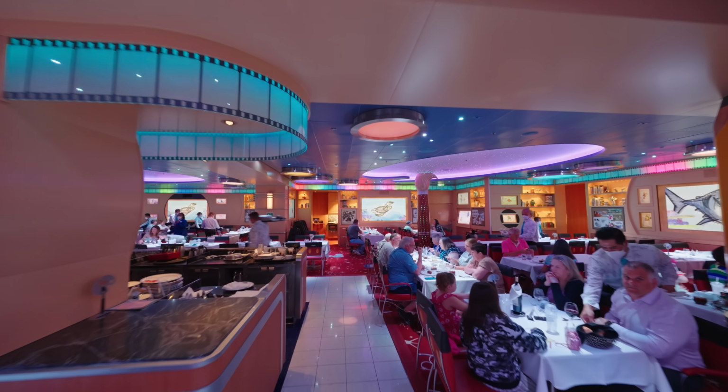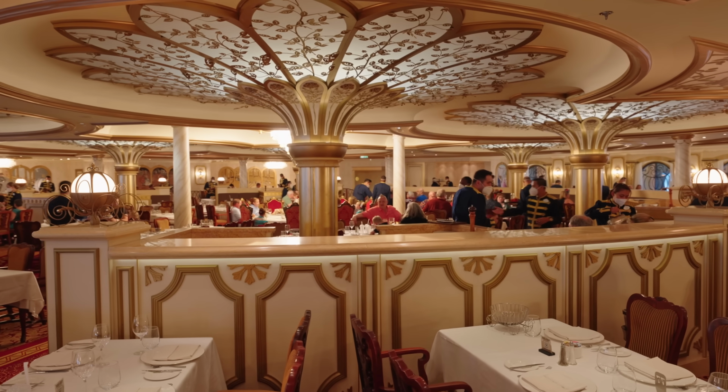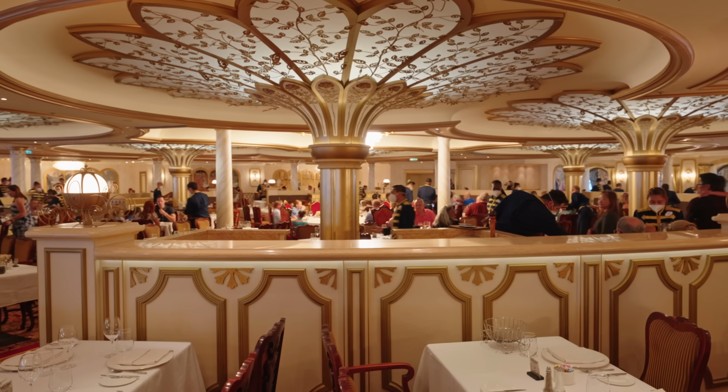You choose your seating when you book your cruise, and it is first come, first served. So sometimes the seating isn't available that you want because it has filled up. But what you can do is on boarding day, if you're unhappy with the seating that you have been given, go and meet the maitre d' who will be in one of the dining rooms to see if there is any availability on the other seating that you want.